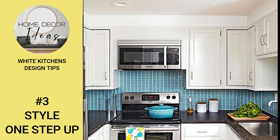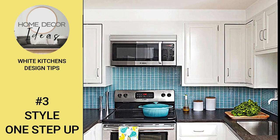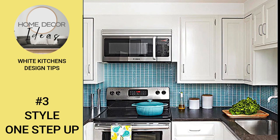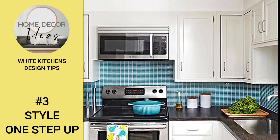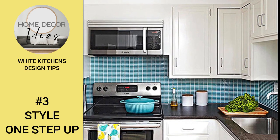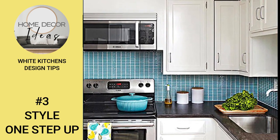Style one step up. Turn up the style in an all-white kitchen with a colored backsplash and stainless steel appliances. An above-the-range microwave/vent combination saves counter space and rises high enough to allow convenient access to the range. Sleek surfaces, metallic touches, and vibrant colors bring the wow factor to this small space.